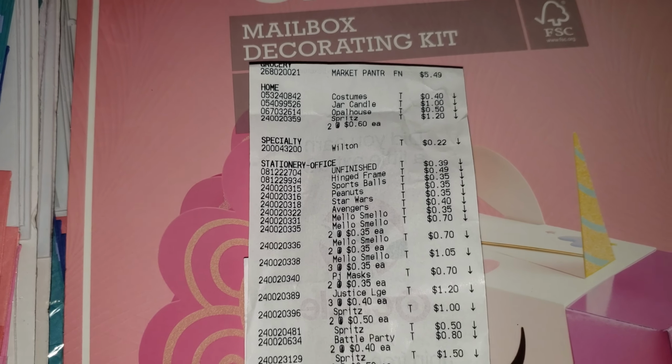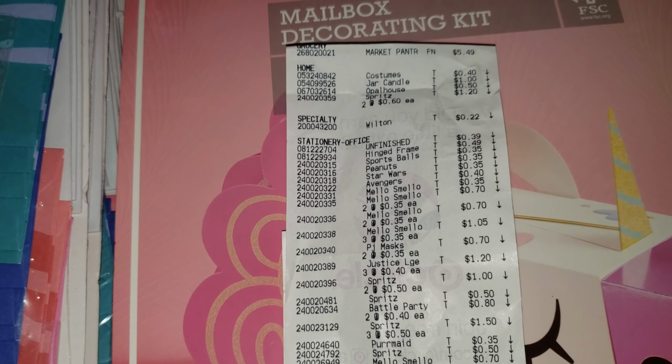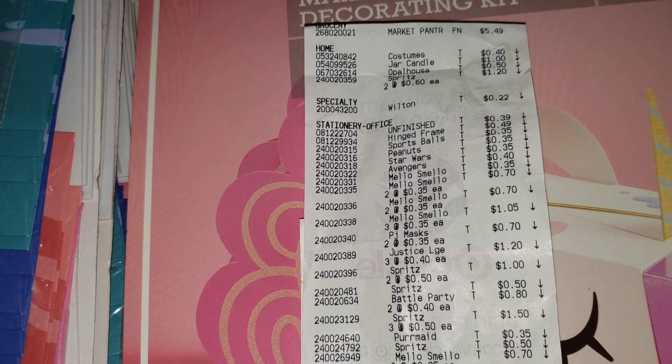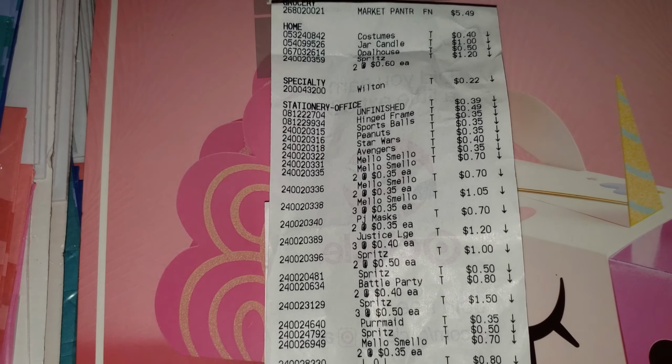So here's my receipt, and as you can see, I did buy some meat, and it was so funny because I intended to go to Target just to buy some meat and just check on the Valentine's. But yeah, these are all the items that you can see. Everything was 90% off. The most expensive thing that I bought individually was a candle, which was $1. Everything else was less than $1. And you can see everything there.